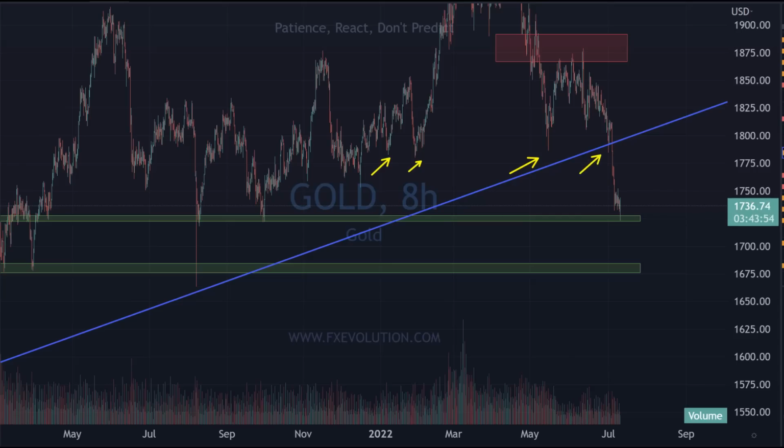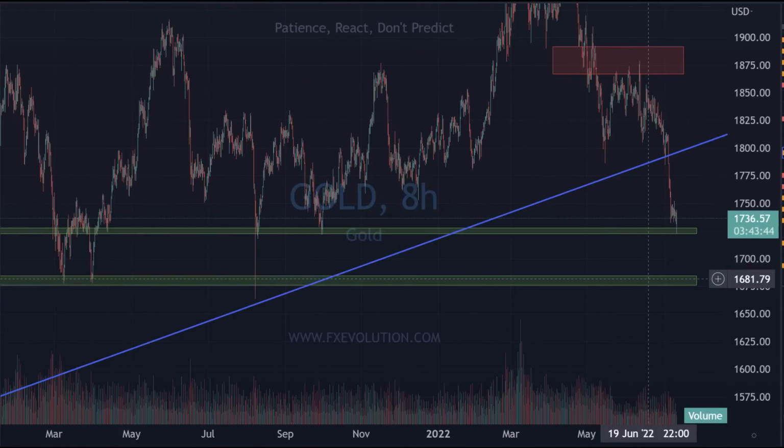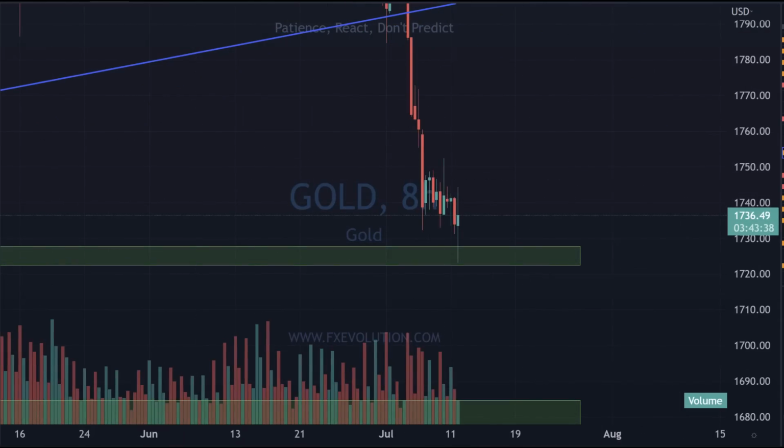Now, is gold at a level of demand? It has just reached one, and this is going to be a pivotal point here for gold. And I'll just zoom in here so you can see it. Firstly, there is a secondary level, obviously in the 1680s, that's going to be important to look at. But take a look at this current price action as of the time of recording. This looks like distribution, of course.